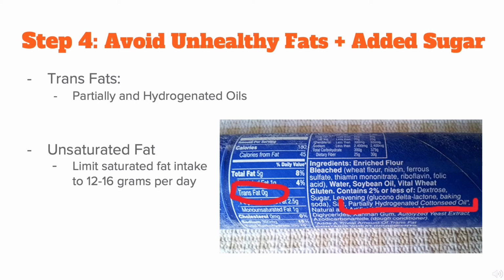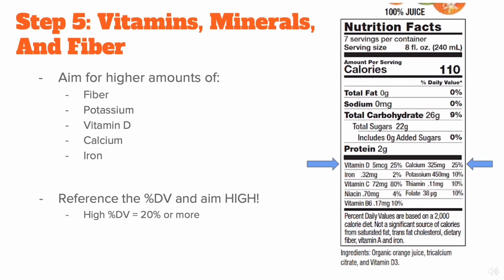Eating too much added sugar makes it difficult to meet nutrient needs within your individualized calorie requirements. High levels of sodium can also add up to high blood pressure. The key is to remember to aim for a low percent daily value of these nutrients, and ideally not to have any partially hydrogenated oils.